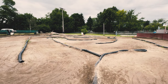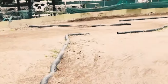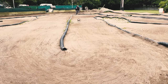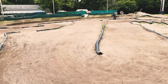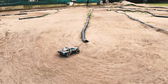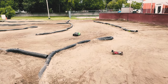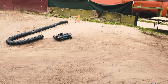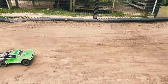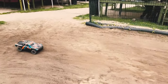We got first place right here. That's Dame right here. We had Bad Brad. Bad Brad was in second. He's in third now. We got the clean short course in second. Where's Bad Brad? Bad Brad's in third.